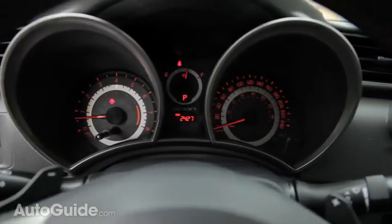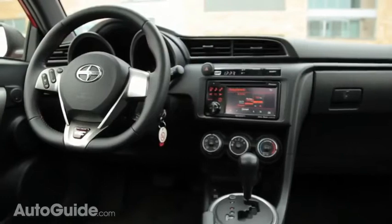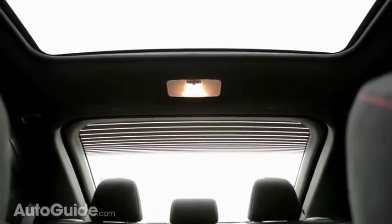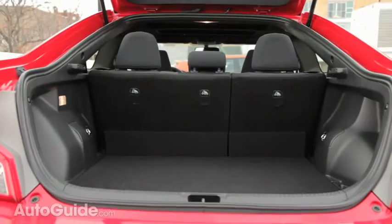The dashboard is very clean. With regards to the center stack, it's twisted toward the driver, making it very much a cockpit-like feeling. And when it comes to rear passenger legroom and headroom, you've got some more than what you would find in the Veloster Turbo. Also, there's two nice panoramic sunroofs that make this place very airy and very hospitable. When it comes to the trunk space, you've got a lot of trunk space as well.